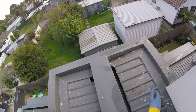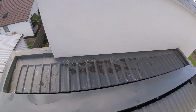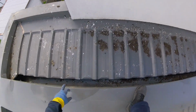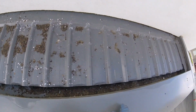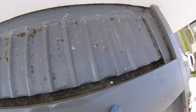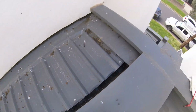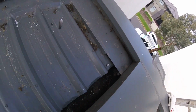I'm just working on a townhouse, and we are having this serious problem with pigeon feces. The pigeons are a real problem in Melbourne, as you can see how disgusting that is, and they've got eggs, and they're building. If you look in here, look at that, they've actually got chicks and everything right there.